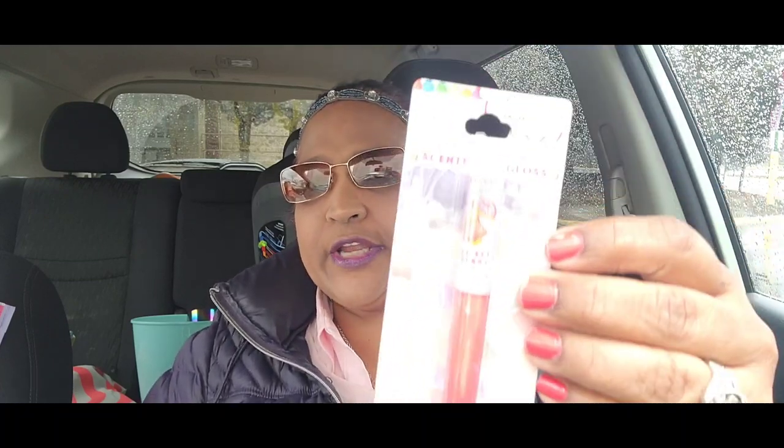Okay, then the other thing I picked up is the Candyland scented lip gloss. And now this has a packaging to and from. So these you could use in your kids' Easter basket. They are really, really gorgeous. I love them. So you can use that in your kids' Easter basket. Then let's see what else I picked up in here. I know I picked up more than one of that.